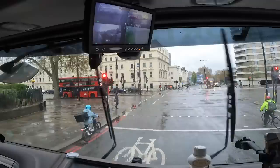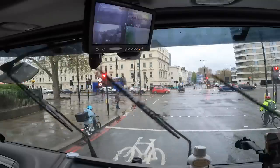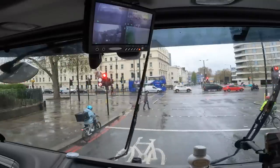Okay, to the right of us is Vauxhall Bridge. We just need to go straight on down. We're only just over a mile away now, 1.3 miles. So we're on the final stretch, the final 1 mile. However, it's still saying 12 minutes away. Yes.